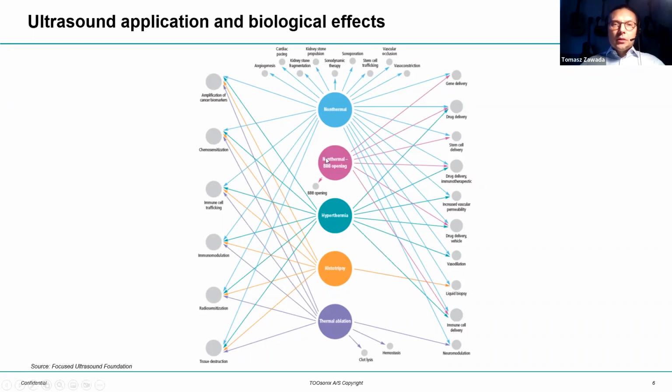Two of those, with a different color, are both non-thermal. Actually, the Focused Ultrasound Foundation is sort of separating this BBB opening, which stands for blood-brain barrier opening, as a separate one, but nevertheless there are non-thermal effects, which are mostly mechanical, related to those mechanical effects of focused ultrasound, such as cavitation and streaming and things like that.